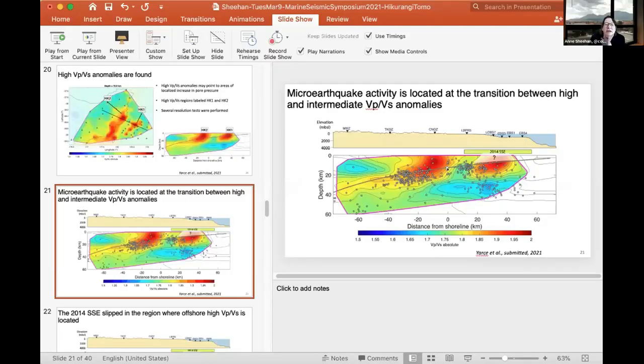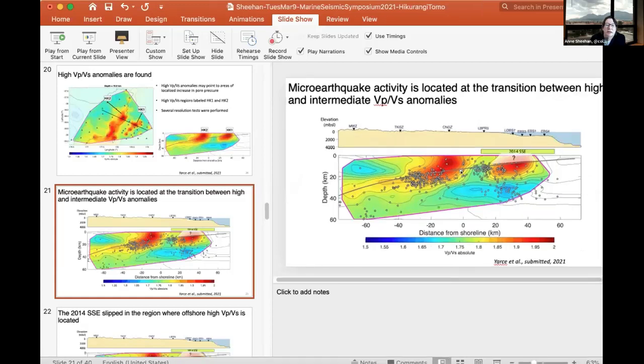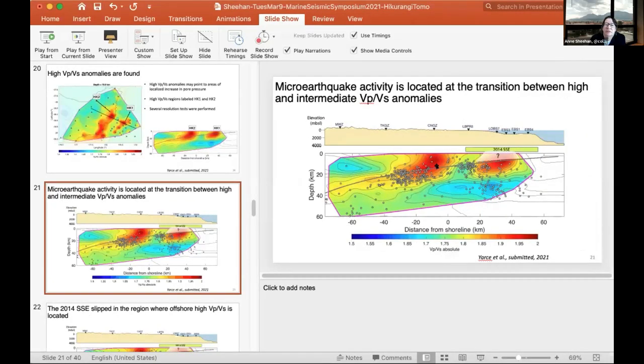Because in one figure, it looked like the gap was between the two low Vpvs regions, but then in the cross section, it looked like there was a lot of seismicity. Okay, here we go. So the gap is kind of right here. There's a lot of seismicity just down dip of, can you see this? Yeah. There's a lot of seismicity down dip of the low Vpvs region, and the gap is in between them.